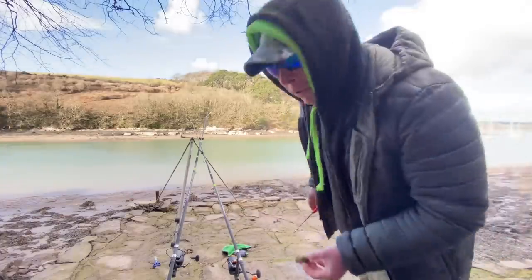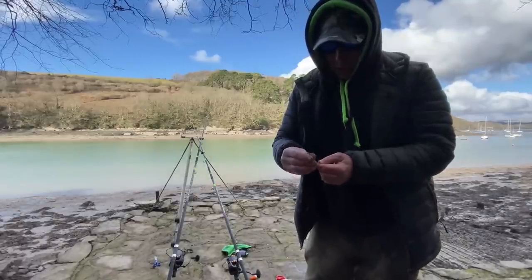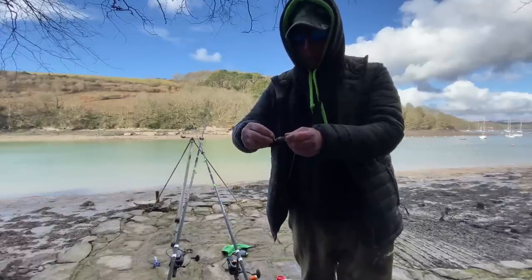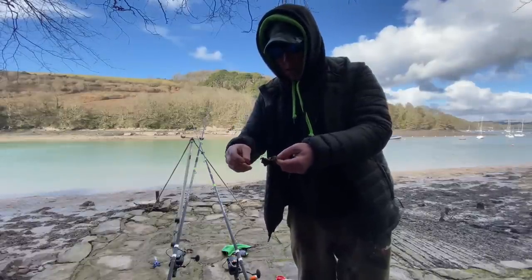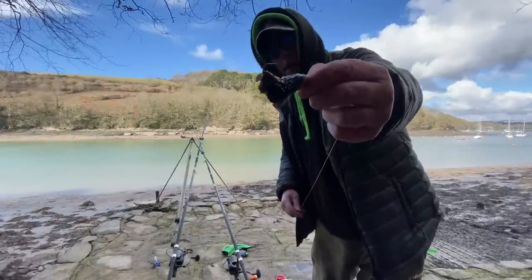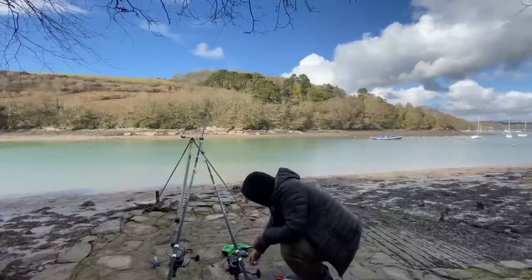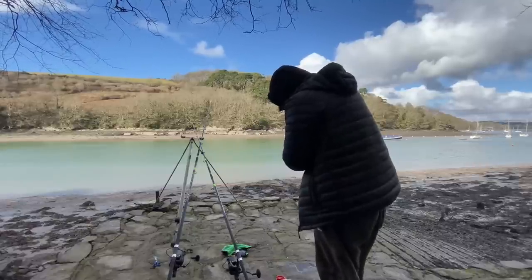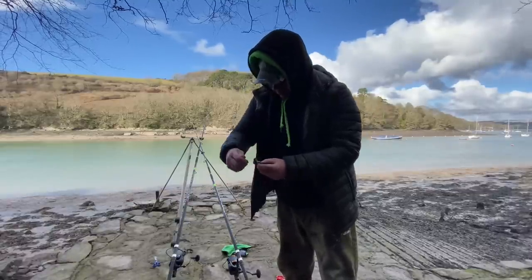So I'm gonna wrap this up now. Slide him on, a bit like a worm. And already, look, you can see there's a nice long bait there. Yes. Worst bit about winter fishing is the hands. Oh my god.